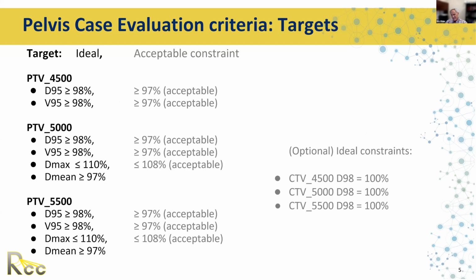So it wasn't just the PTVs at those 3 constraints that we had above. There were various evaluation constraints as well. The volume receiving 95% of the dose needed to be above 98%. At Emory, we would require that volume to be 100%, so we would limit ours so that the volume receiving 95% of the dose would be 100. But in this case, it's a little bit more relaxed and it is going to 98. And you see the other constraints then for the 5000 and the 5500.